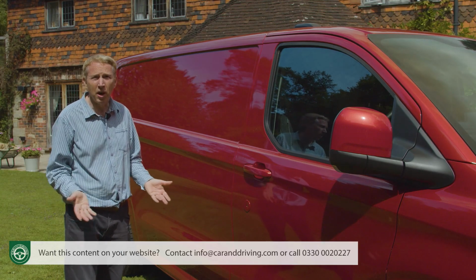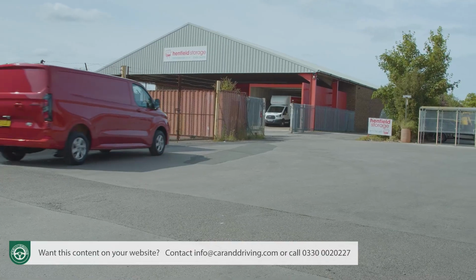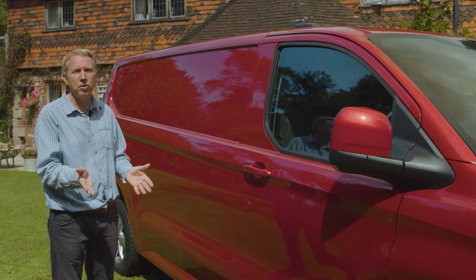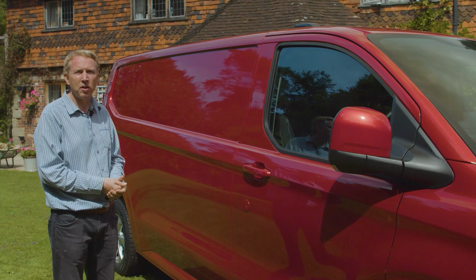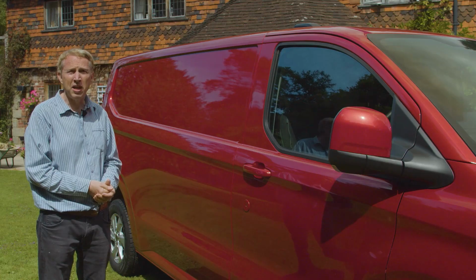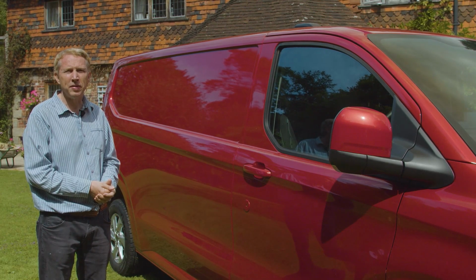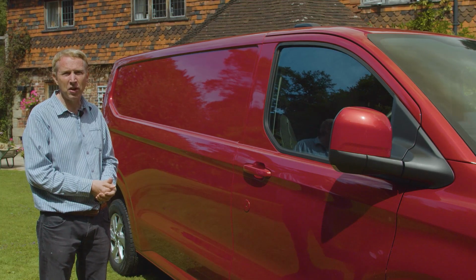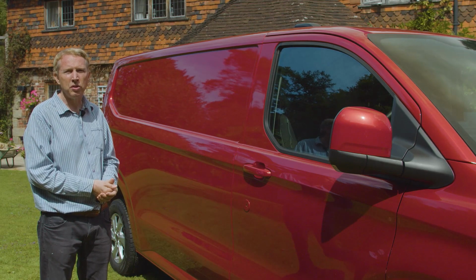Another new feature that we like is the Delivery Assist pack, which on automatic models can help streamline every delivery by automating some of the process to save time and improve security. When enabled, Delivery Assist activates when the driver shifts into park. The Transit Custom will then automatically switch on its hazard lights, close any open windows and lock the door once the driver leaves the van. When returning, the driver can keylessly enter and start the vehicle, whereupon the hazard lights will switch off and the windows will return to their previous position.